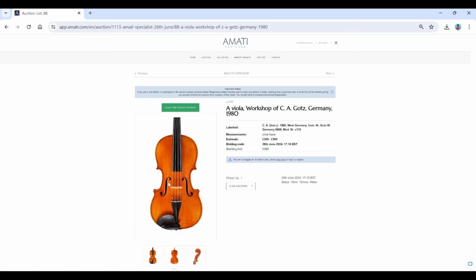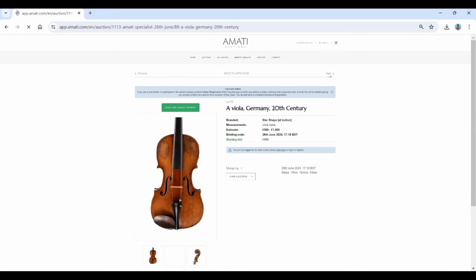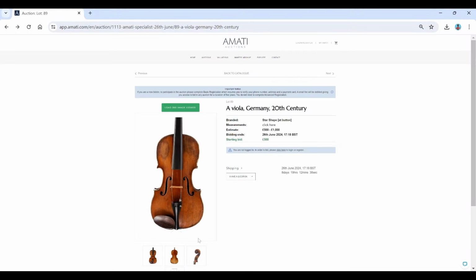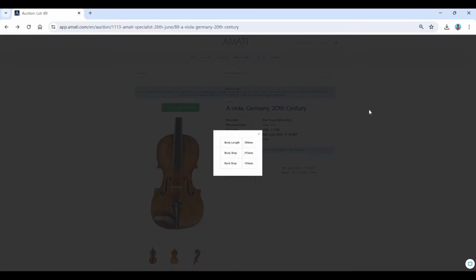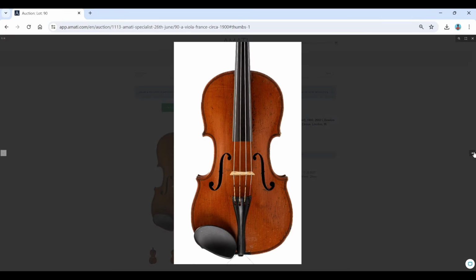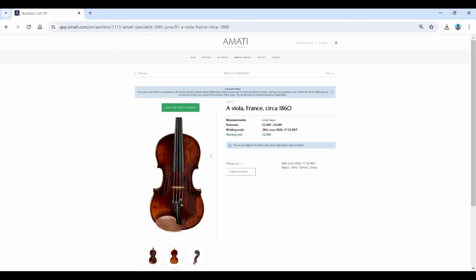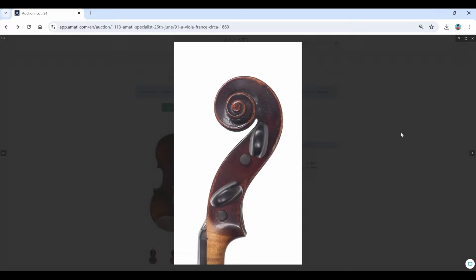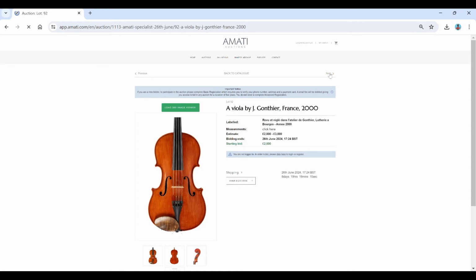Viola works with C.A. Götz, Germany. And a viola, Germany, 20th century. Oh, missed the images there. Length back 398. Viola, France, 1900. Let's see what else we got here. Viola, France, like 1860. That looks quite nice. Yeah, that's quite nice. 2 to 4. What's the measurements on that? 382. It's a bit small.